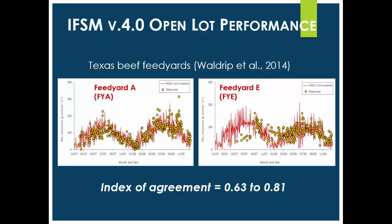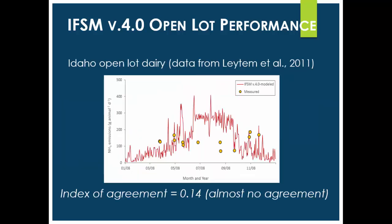Also, the index of agreement calculated during this evaluation ranged from 0.63 to 0.81. These values suggest that there was good agreement between the emissions measured and the emissions simulated by IFSM. In this version, the parameter that significantly influenced the ammonia emission was the temperature. As you can see, the trend of ammonia emission had a similar trend as the temperature within the year.